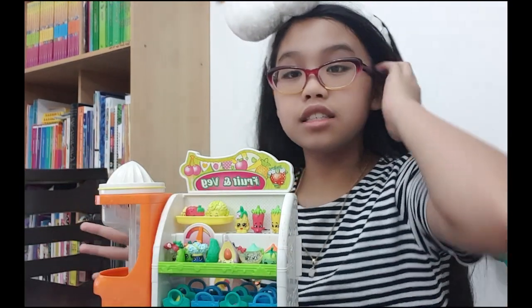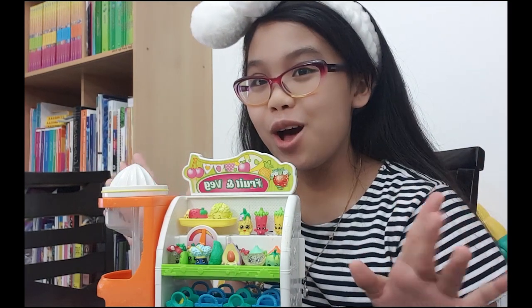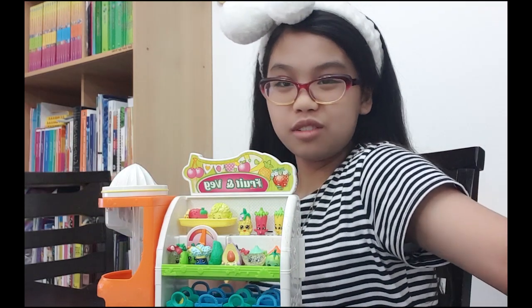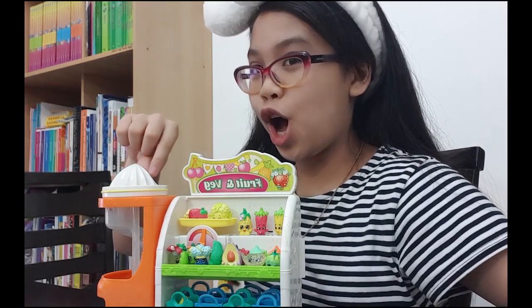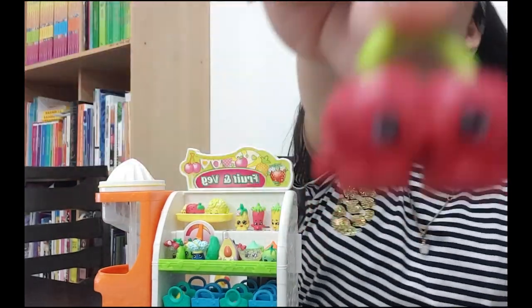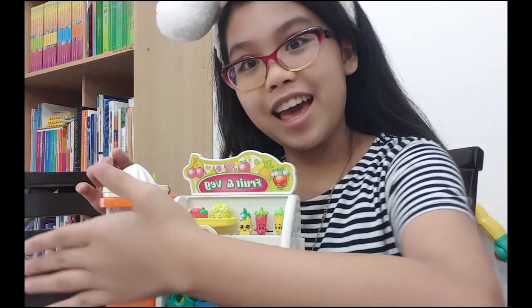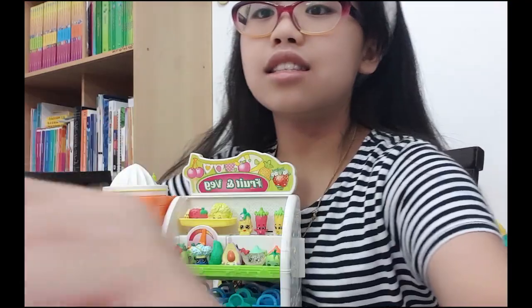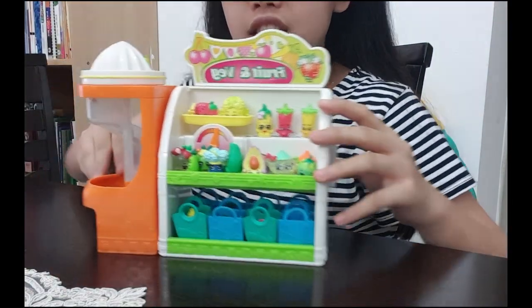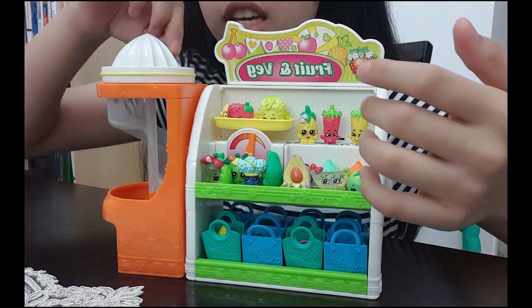All right, guys, since I wanted to tell you about the secret surprise, so behold, the mystery Shopkin. I had no idea what I was saying. Okay, so, dun dun dun, cheeky cherries. All right, so these Shopkins are going down the slide. Let's do this! Alright, so here are the fruits and veggies. So here are the cheeky cherries.